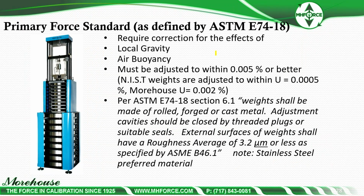Primary standards require correction for the effects of local gravity and air buoyancy. Again, they must be adjusted to 50 parts per million or better. NIST weights are adjusted to within 5 parts or better, and Morehouse weights are adjusted to within 20 parts or better. For ASTM E74-18, section 6.1, weights shall be made of rolled, forged, or cast metal. Adjustment cavities should be closed by threaded plugs or suitable seals. External surfaces of weights shall have a roughness average of 3.2 microinches or less as specified by ASME B46.1, and stainless steel is preferred.